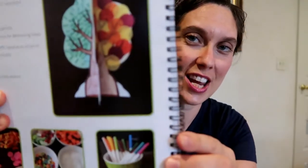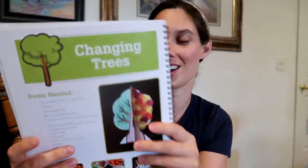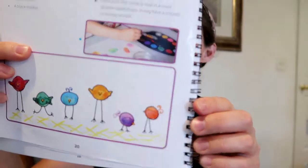She did do this one last year. This is a really cool changing trees project. So you cut out the tree, and of course it has every season on each side of the tree. So she did this one as well. The little chicks.